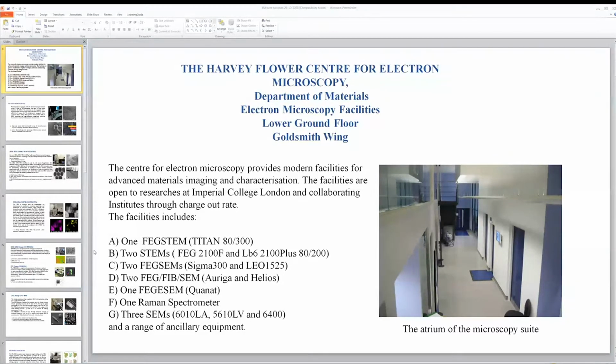We do have 3 transmission electron microscopes. One is a Titan which can operate at 80-300 kilovolts. It is FEG STEM. I'll go to the pages later on and explain one by one a little bit about what we can do with this microscope. And then we have two JEOL microscopes. One of them is FEG and the other one is LaB6, with 80 and 200 kilovolt operations.